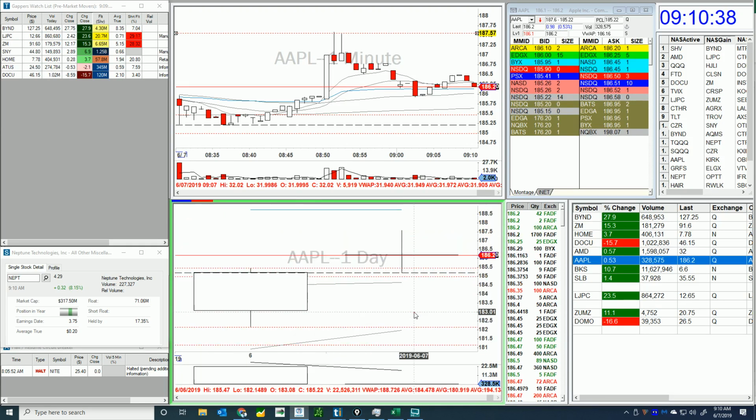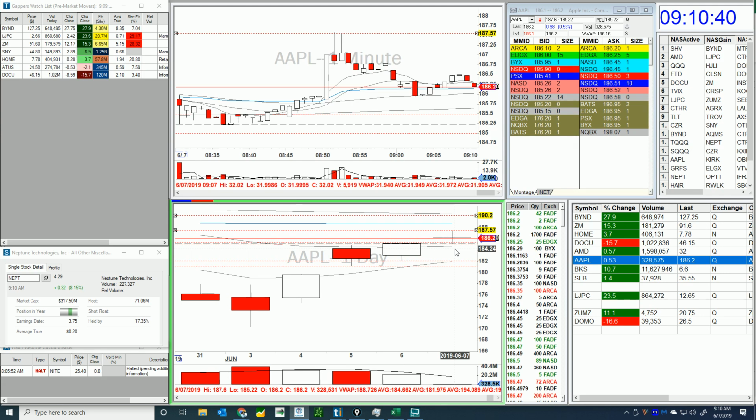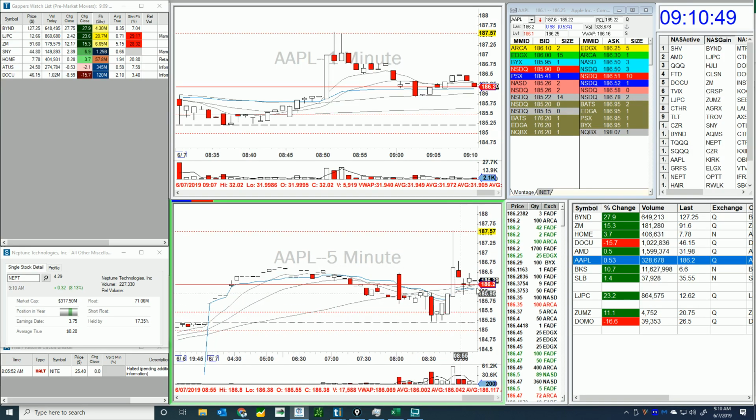So Apple looks interesting. Towards the bottom, you don't need to add any more. You have the previous day close, highs and lows already on there. Also got a nice moving average coming in here and in here. So plenty of stuff here you can find support on for Apple.